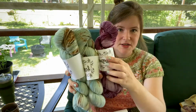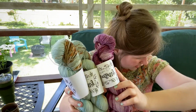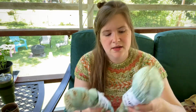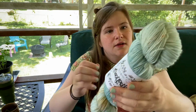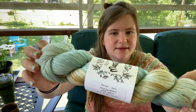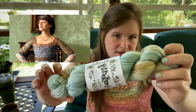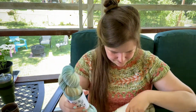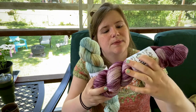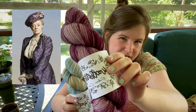And then I got these 3 to use with the rest of the green in another Andrea Mowry shawl pattern called the Baubles shawl. So this blue with the caramel speckles is You're My Ticket, which is Sybil's colorway. She's one of the sisters, Tom's wife. And then this violet color is Don't Explain, which I think is the Dowager Countess's color.